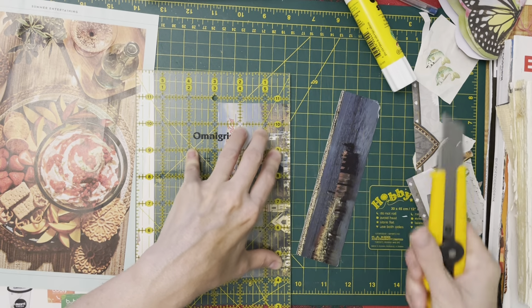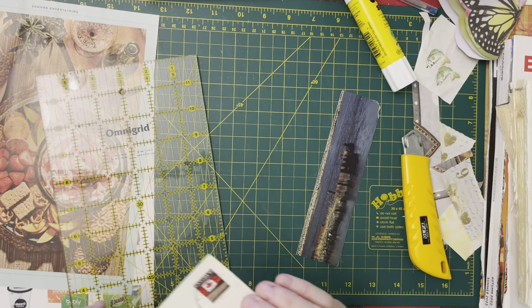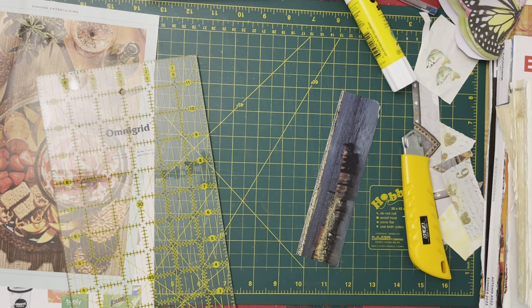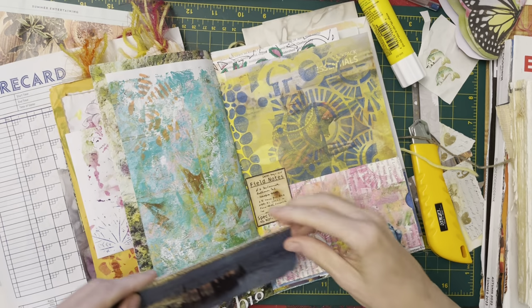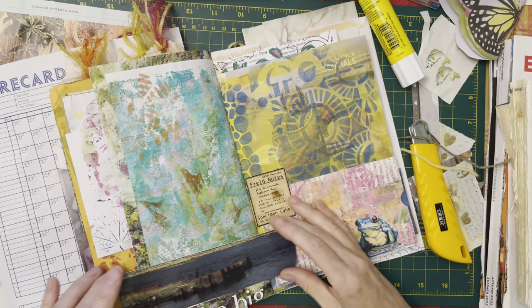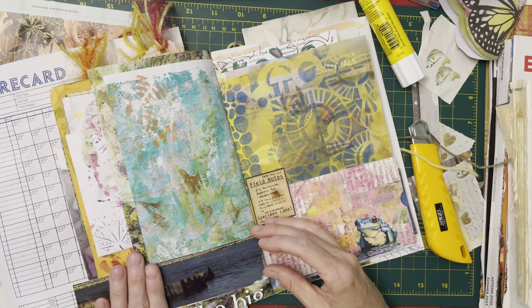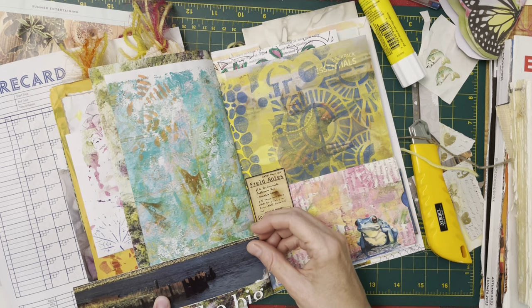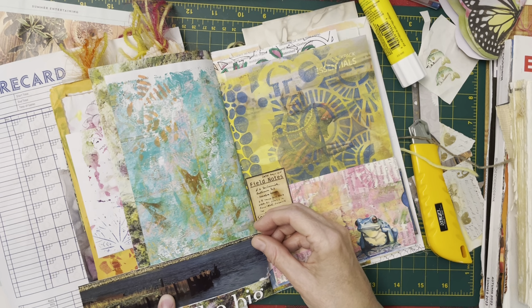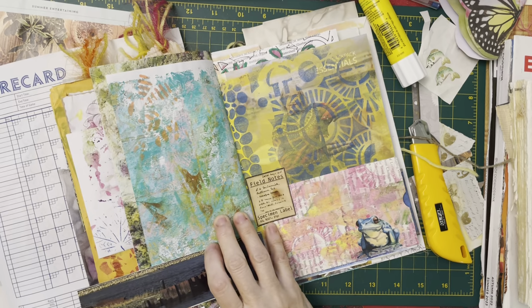There, just like that. Let's see how this fits. I feel like that's the better option somehow, even though it's got the chewed end. Where'd the card go?